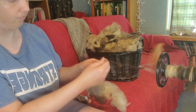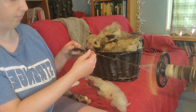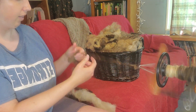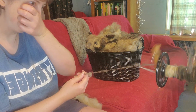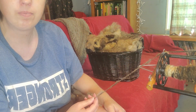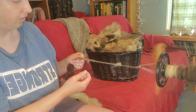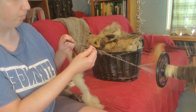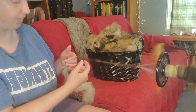And so when I started doing some lock spinning, once I felt comfortable with my joins, I found that I was becoming friends with the twist. And the twist, when you are first starting to learn how to spin, is the magic key to holding all your fibers together. But you are not working with your twist in the beginning.